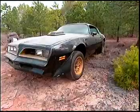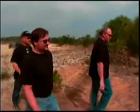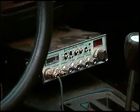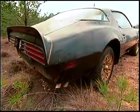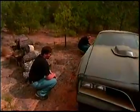It's a 78 black Trans Am with T-tops. Straight body, minimal rust. Sweet. Still got the CB from the movie Smokey and the Bandit in it. Right. Clean fenders and quarters? Yeah, I opened down the doors. That's got a little Bondo wipe on it.